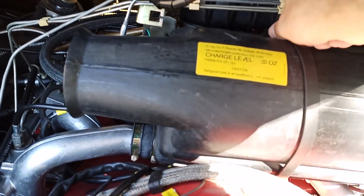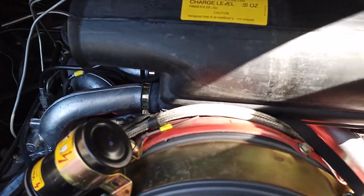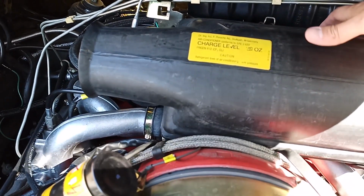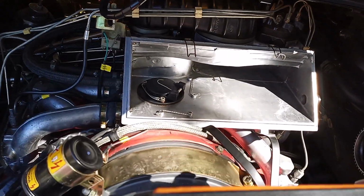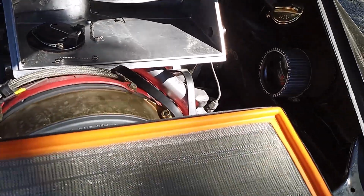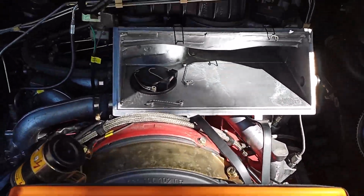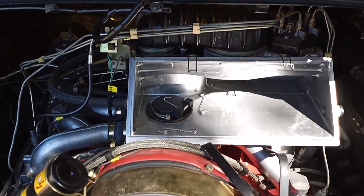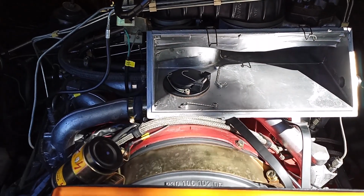My air box is an aluminum one that is an aftermarket version, but functions just like the plastic one. And it's got all the same connections for all the various sensors and things, so all of the original emissions equipment is still in there.